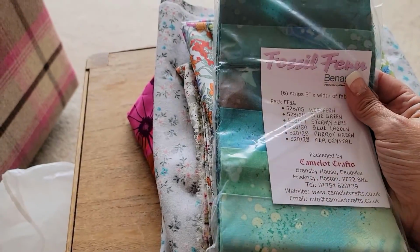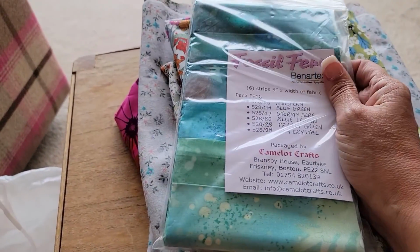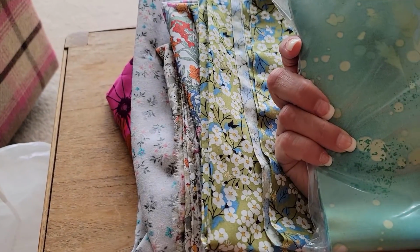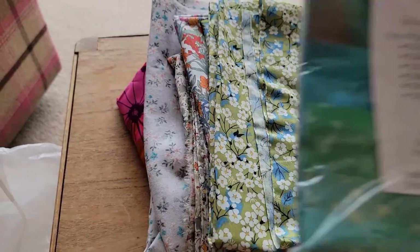Jean found this, it looks like batik. It's not batik. They call it fossil fern, but it looks like batik. It plays like batik in some nice turquoisey colors.